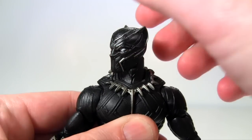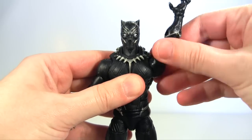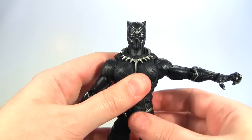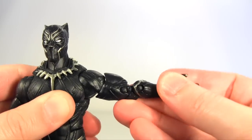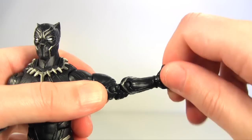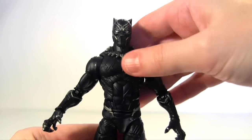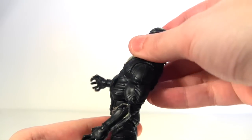Now looking at articulation, the head rotates side to side, he's able to look down and up these amounts. At the shoulder his arm rotates and then it hinges up to just less than a right angle to his body. There's upper arm rotation followed by a double jointed elbow. Then at the wrist his hand rotates and its hinge moves down and up.